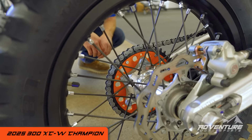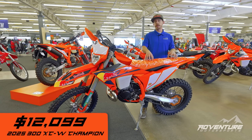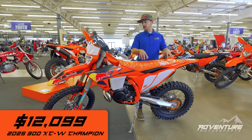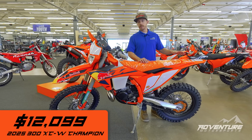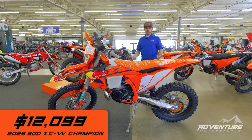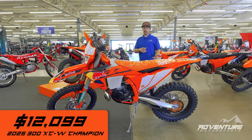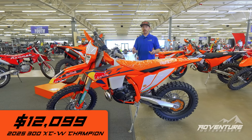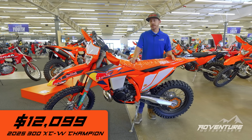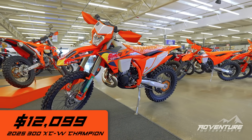Okay guys, with all that being said, MSRP on this bike, you're gonna be looking at about $12,099. Over the base model, your base model is about $11,599. And with all the extra goodies and KTM hard parts that we just went over, you're looking around $1,200. Do the math. This bike's only $600 more than the base model, $1,200 extra parts and goodies. You're gonna be saving anywhere from $600 to $700 compared to if you just got the base model and did it yourself.